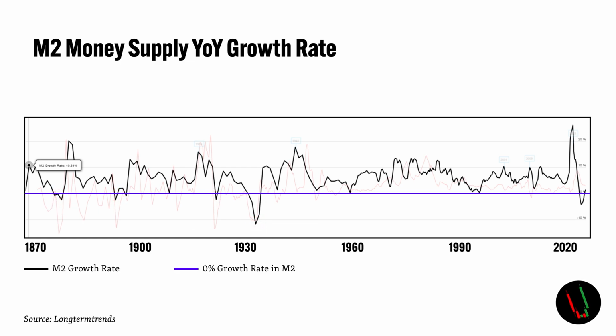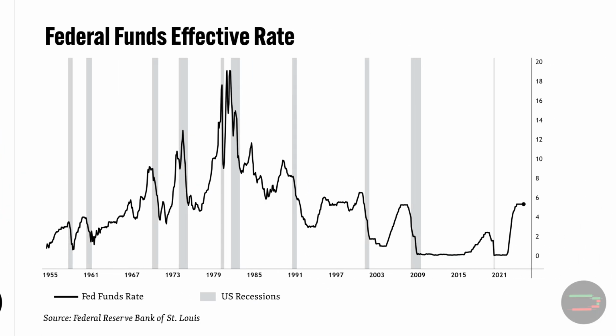To add insult to injury, the rate of the recent contraction of the money supply was the second highest. The only time in the last 150 years that the money supply contracted faster was during the Great Depression. Therefore, ignore this chart at your peril.